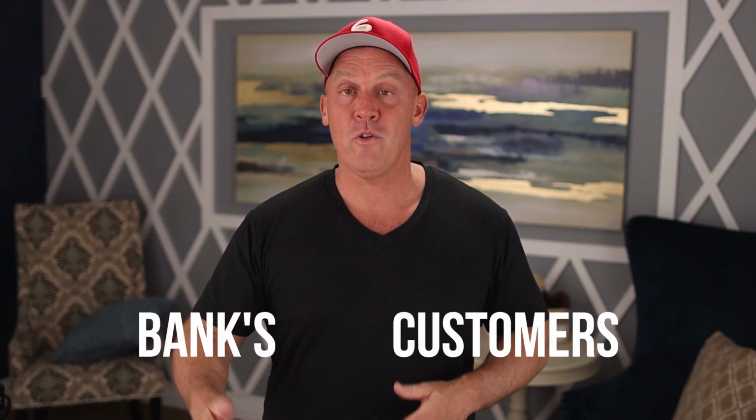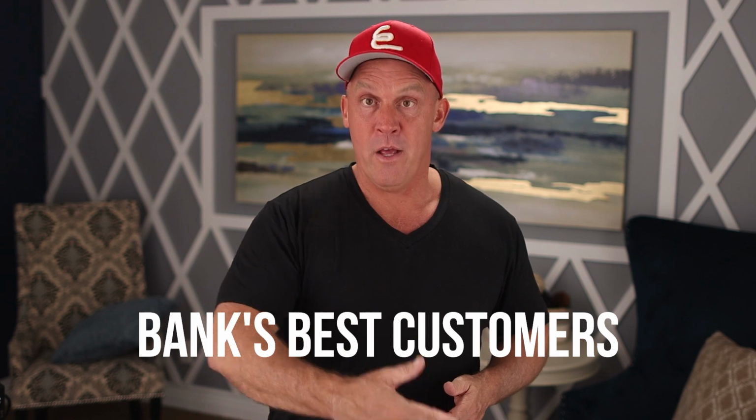Portfolio loans, however, are rare. Typically when a bank makes a loan for a property to one of their clients, they'll take that loan and then sell it on the secondary market to increase the liquidity, to increase the cash flow of the bank. That's how it's normally done. And because of this, portfolio loans typically will go to the bank's best customers, the customers that are most likely to pay that loan back, the ones that are most likely to generate future business for the bank.